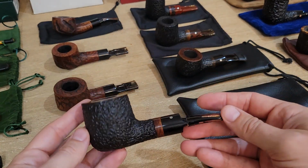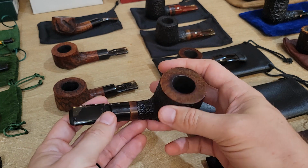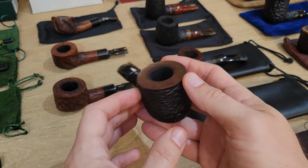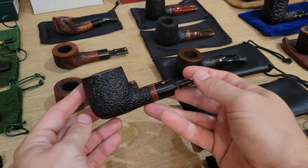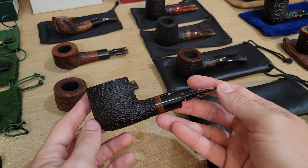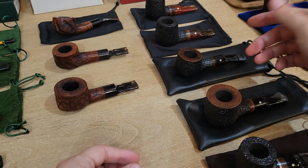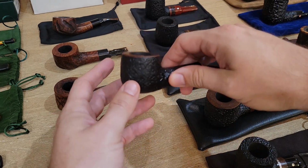Here's kind of my poor man's Shape 55 Castello. It's huge, super thick walls. Very cool. I got this one off eBay from actually a woman that was selling her ex-husband's pipes. So unfortunate for him, but fortunate for the rest of us that got his pipes. That's how I got that one, the Hackert Cobb. She kind of just threw that one in.